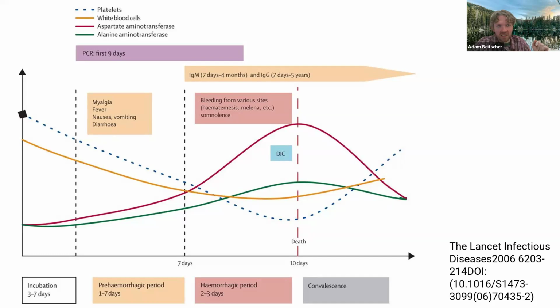And as you can see here, the dotted line is where you have platelets trending down, down, down, down. And then once you get into this hemorrhagic phase is when we really see patients who do poorly, they go into DIC, or disseminated intravascular coagulation. So the clotting cascade is just really flipped on its head, and the body is breaking and making clots indiscriminately.